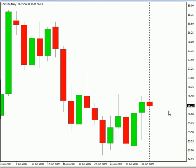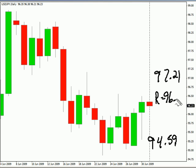Currently looking at the US-Japanese yen pair. This particular pair moved higher today. It is moving sideways overall, and the bias is sideways. Currently looking for this pair to potentially go as high as 97.21, possibly as low as 94.59. Look for some resistance around 96.51, and look for some support around 95.70 in this particular pair.